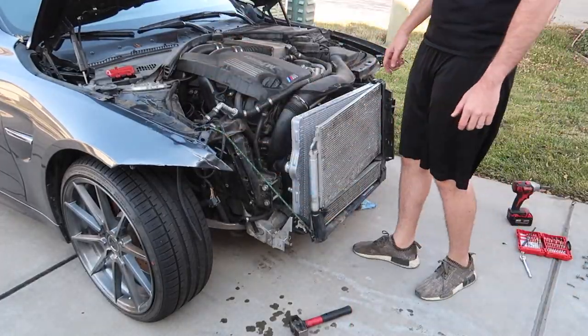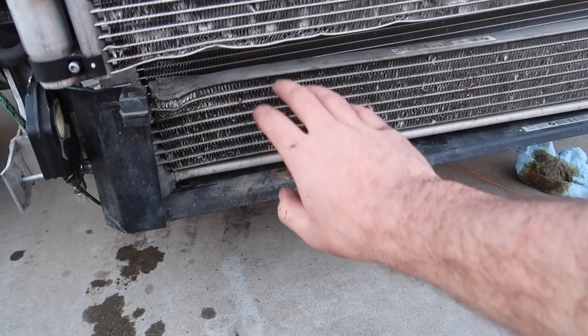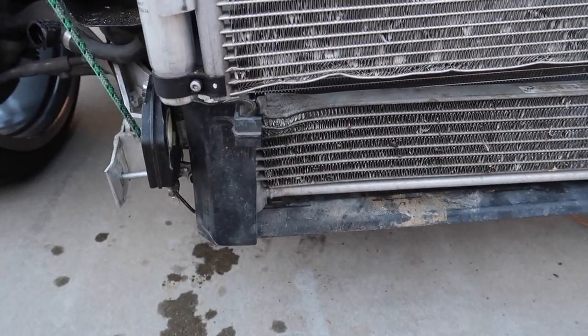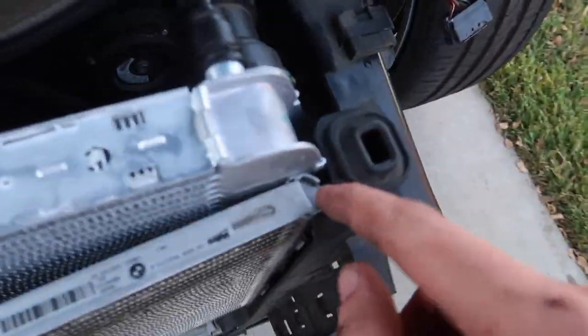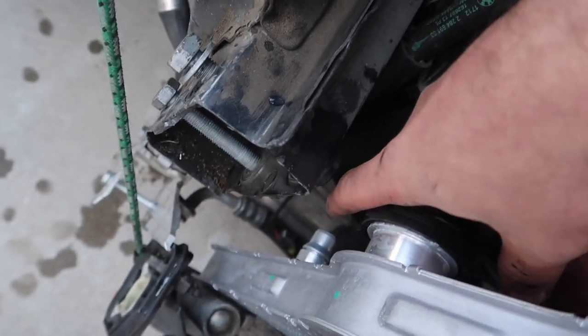Alright guys, so we have the transmission cooler. Again, it's not really lined up perfectly. We're still waiting on the other bracket. Hopefully we'll pick it up tomorrow. The AC condenser is in. It's fully aligned on that side. All the lines are connected, as well as the radiator. These two lines are connected and this one's connected. So we're just waiting on that bottom one.